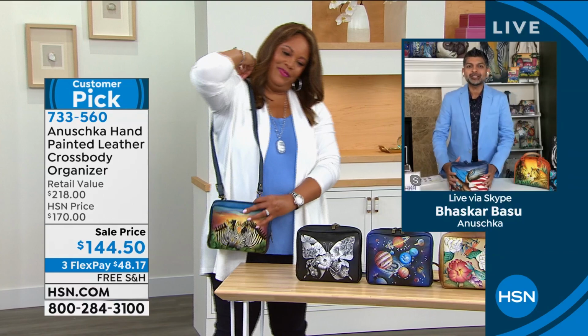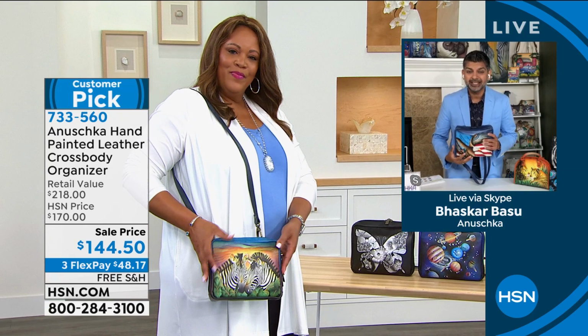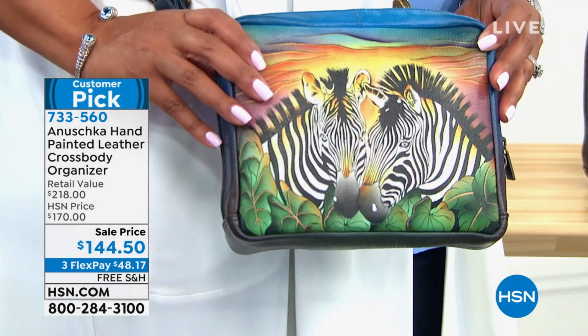When you get this home, just look at it against everything in your wardrobe. What you're going to find absolutely magical about Anuschka's is that these are colorful neutrals. A painting is something that uses many different colors, many different shades. And so pretty. Like a painting on the wall of your home, it really complements everything you're wearing. And when you step out, before even your handbag gets a compliment, it's you who's going to get a compliment.